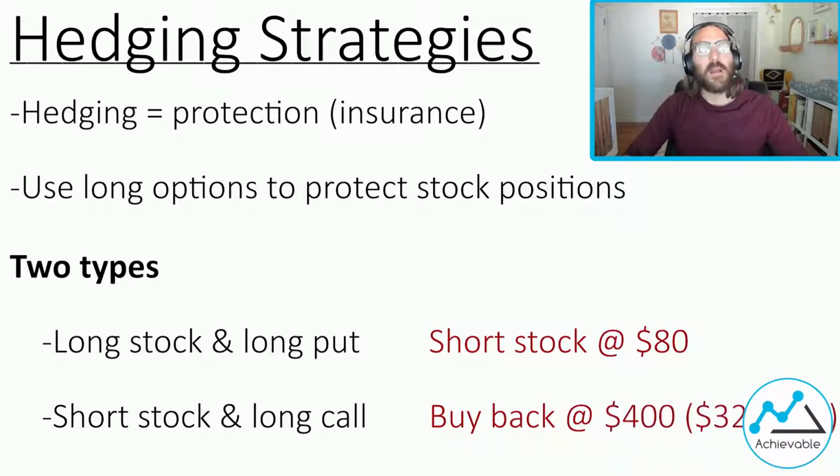The higher the market price goes, the more expensive it is for the investor to buy back that stock to give those shares back to their broker-dealer. And that's how a short stock position works. That's why short stock positions, if they're unprotected, subject the investor to unlimited risk potential.